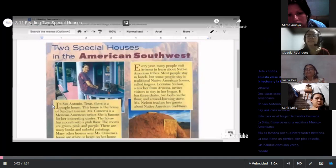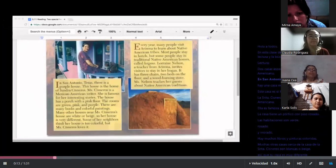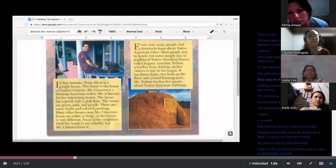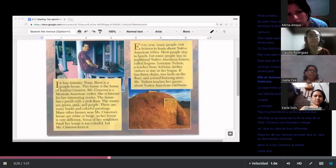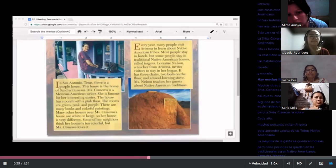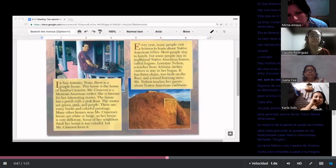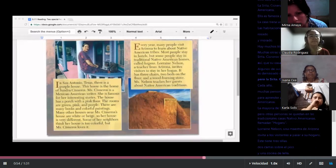Hi, everyone. In this class, you'll develop skills in scanning and reading for details. Reading. Two special houses in the American Southwest. In San Antonio, Texas, there is a purple house. This house is the home of Sandra Cisneros. Ms. Cisneros is a Mexican-American writer. She is famous for her interesting stories. The house has a porch with a pink floor. The rooms are green, pink, and purple. There are many books and colorful paintings. Many other houses near Ms. Cisneros' house are white or beige, so her house is very different. Some of her neighbors think her house is too colorful, but Ms. Cisneros loves it.